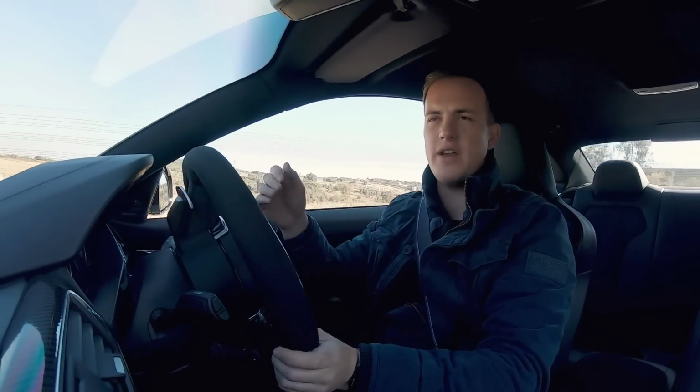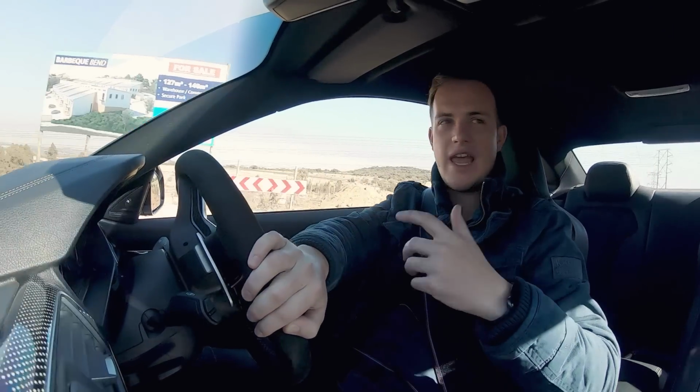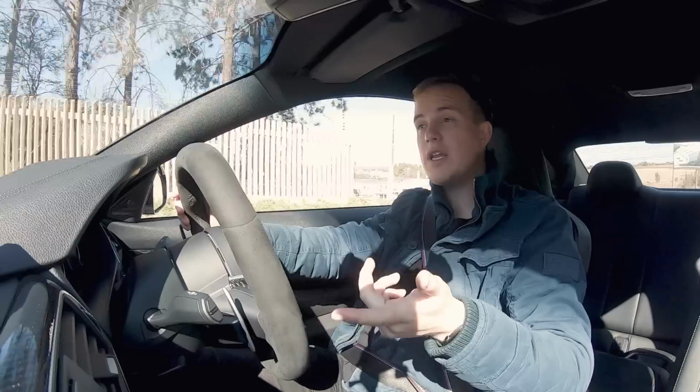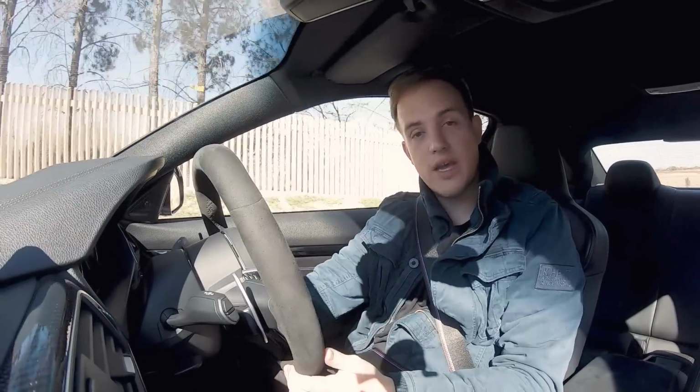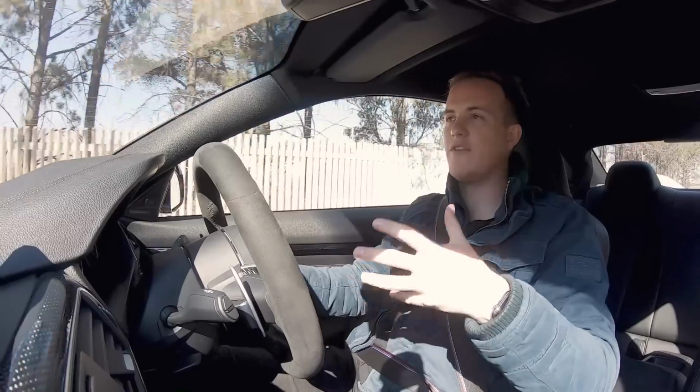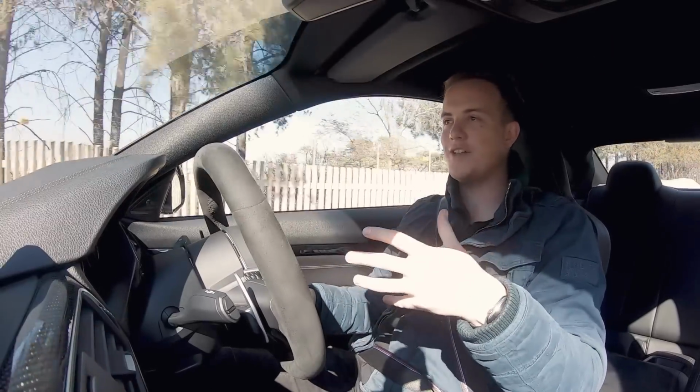They've obviously got different variants, but this one's got a KW V2 coilover with a hydraulic lift on the front, which is really nice. It can all be controlled from the cubby hole. Really cool. You can feel this car is aggressive, like you can feel it's going to kill someone.